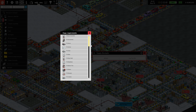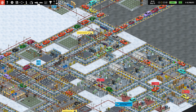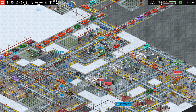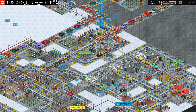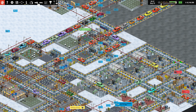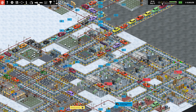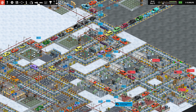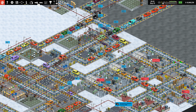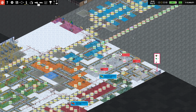Copy from slot, fit electrical components. Fit electrical components. Grand. Prefer local, obviously, to everything. But you can't make aerials, I don't believe. And that will certainly help. Yeah, nice. Okay, that should pretty much reduce all of the waiting around, which is lovely. Not all of the waiting around, mind you, but most of it. Very much most of it. Oh boy, oh boy, oh boy.